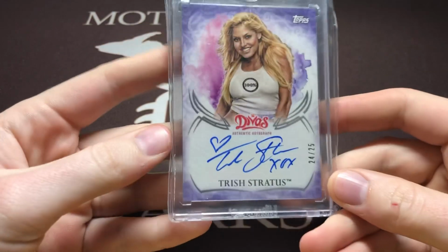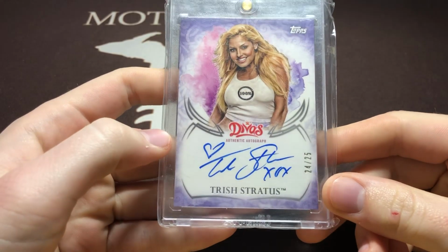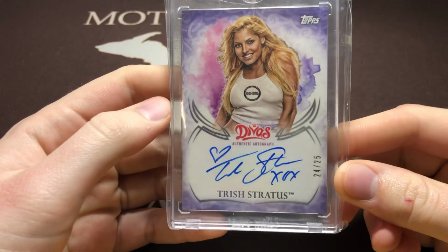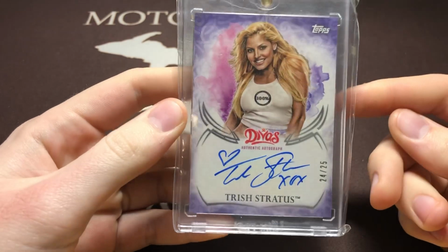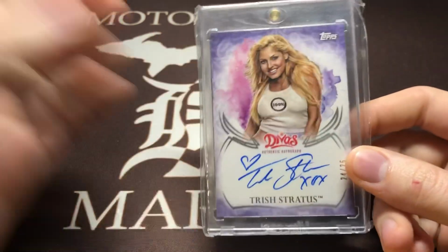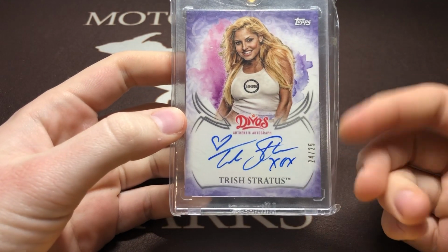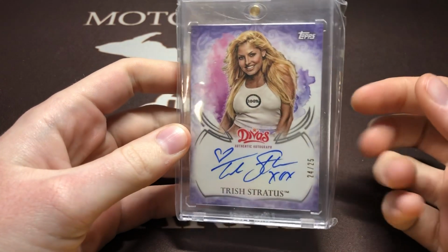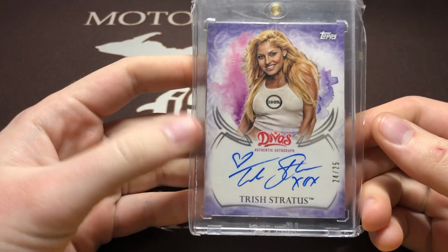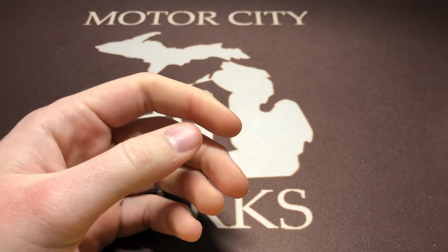First one is going to be my Trish Stratus autograph from, is this 15? Yeah, 15 Undisputed, number 24 of 25. This card is kind of what got it started for me as a wrestling collector. In 2016 I was down in spring training in Lakeland, Florida for the Tigers, and my cousin and I were on eBay watching some break spots that were ending, and I decided to buy Trish. I actually pulled this card, the base version, a couple of numbered parallels, and her base card. This is the only one I decided to keep from the break because that's how it kind of got started for me.